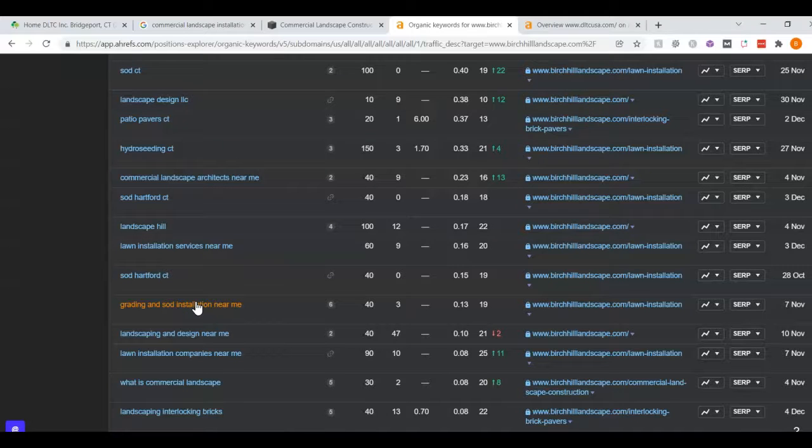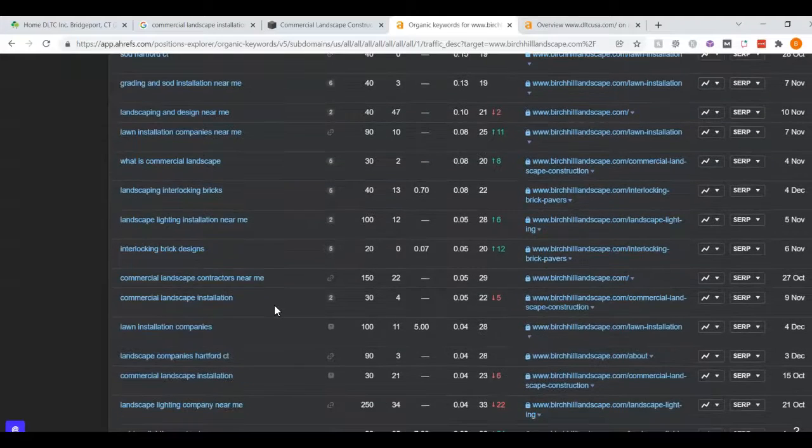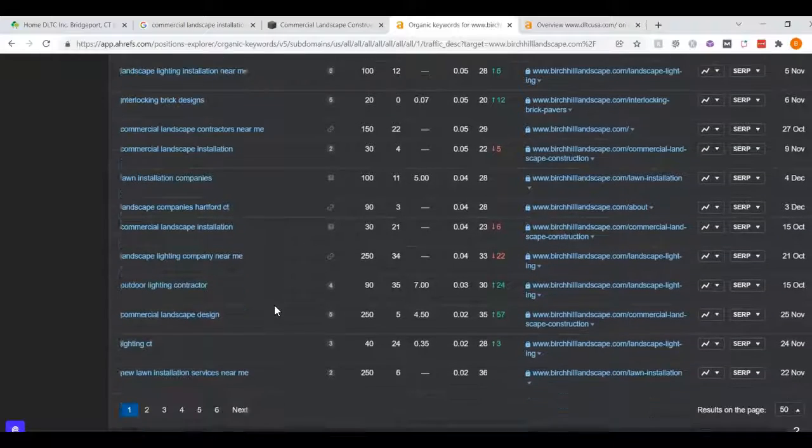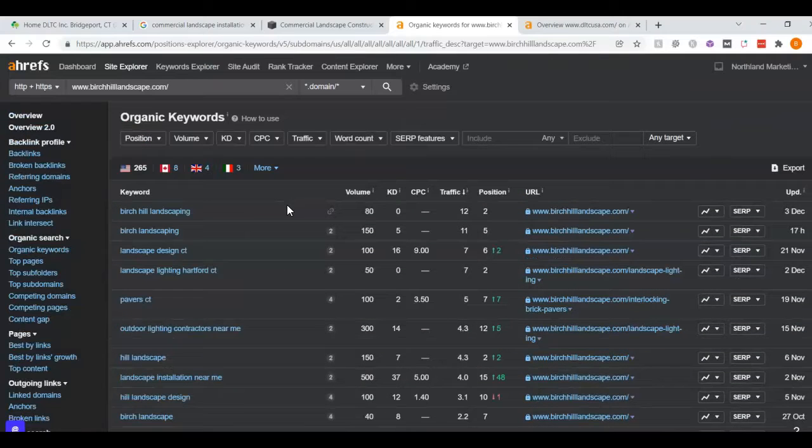You'll see some of these words have the towns and state in them. Those are obviously better to start with because you'll know that people are local to you. These ones that don't have a location in them are a little bit harder to rank for, but also great if there's not any location-based ones. So anyway, we can kind of see, and they've obviously got 6 pages of words, so we could go through and see what's useful, what are good keywords for you.